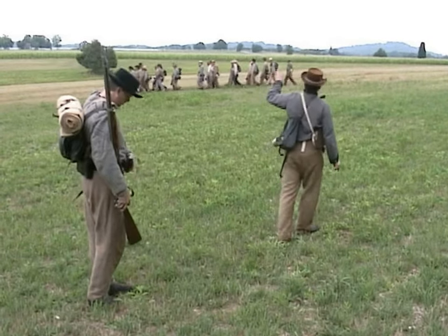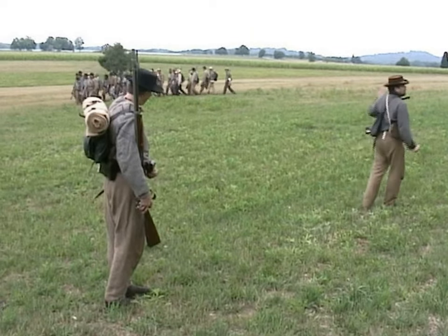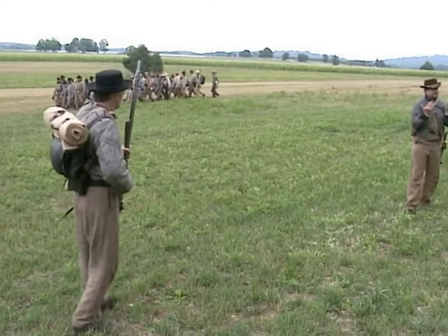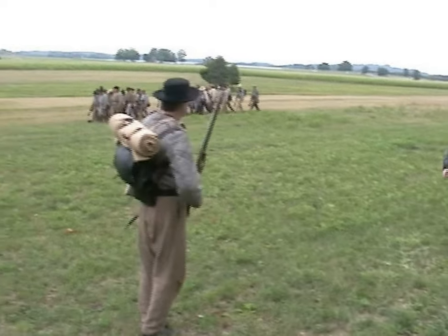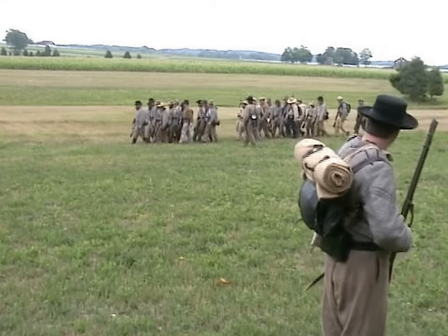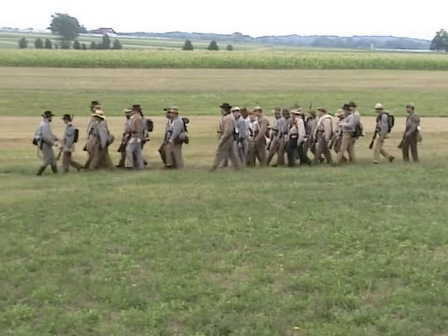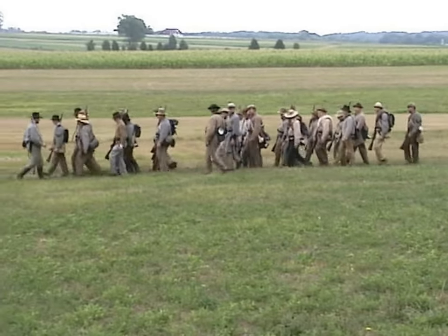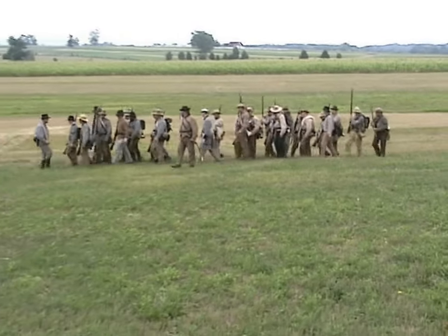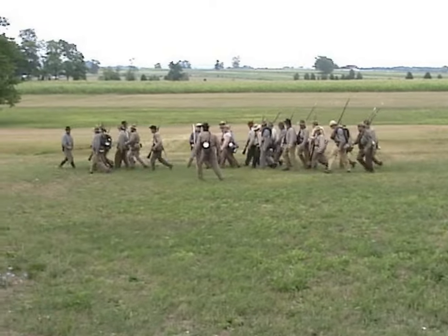Now what we have out here today, we have two small companies. We'll work kind of as a small battalion. Here at Gettysburg, very many rifle companies in both armies only numbered about 28, 29 to 30 or 35 men. They're fairly small organizations.